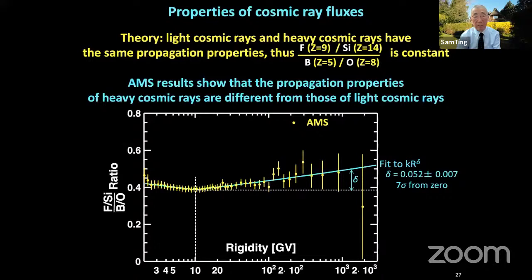Another important property is Z dependence. In theory, the light cosmic rays and heavy cosmic rays have the same propagation properties, and therefore fluorine over silicon divided by boron over oxygen should be constant. All results show that propagation properties of heavy cosmic rays are different from those of light cosmic rays. And this is fluorine over silicon compared to boron over carbon, and above 10 GeV, it is not flat as you expected. If you fit to kappa times R to the delta, delta is 7 sigma from zero.